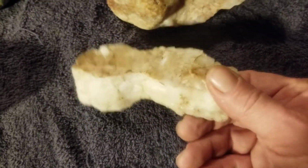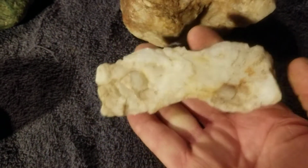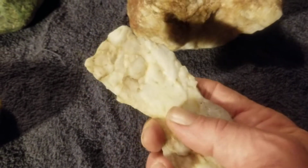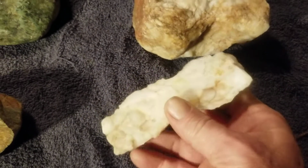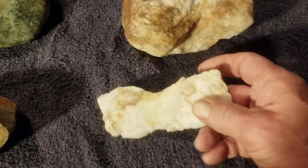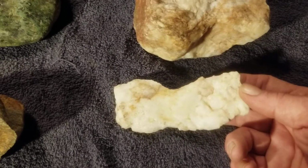This is a cool knife. This is what you find here too. And it's sharp on all sides. You can see where you could have used it for many projects. It's kind of cool. I thought I'd show it. It's like a butterfly knife that you find out west of here.